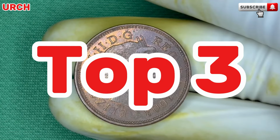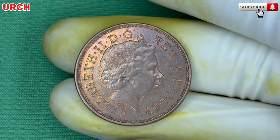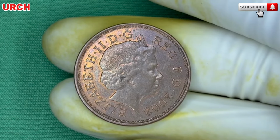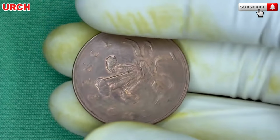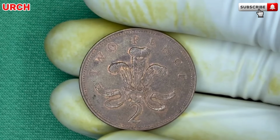Top 3. Today's episode, we're diving into the fascinating and surprising story of the 2003 United Kingdom Elizabeth II 2-pence coin. Yes, a simple 2p coin that has stunned collectors and shocked the numismatic world with its staggering value of $19 million. Imagine holding in your hand a coin you've seen thousands of times before.